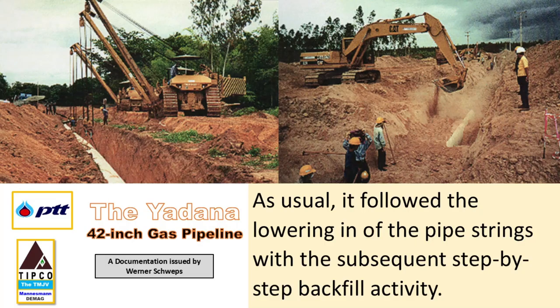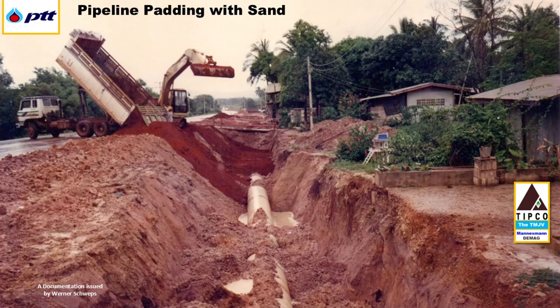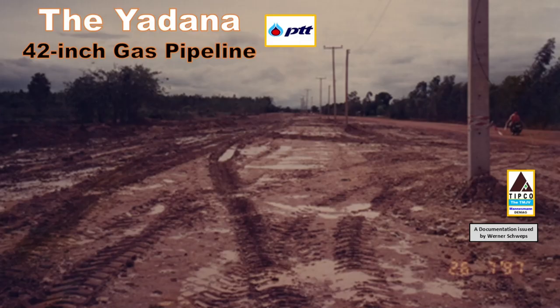As usual, we proceeded with lowering the pipe strings into the trench, followed by the step-by-step backfilling process. During these activities, we also installed the fiber optic cable conduit and the red warning tape. In the end, we graded the right-of-way to align with the level of the road.